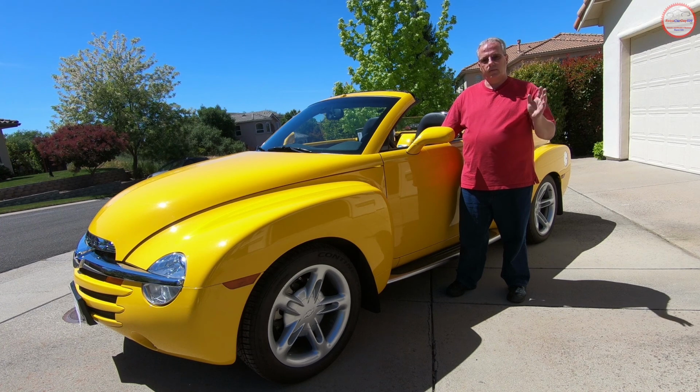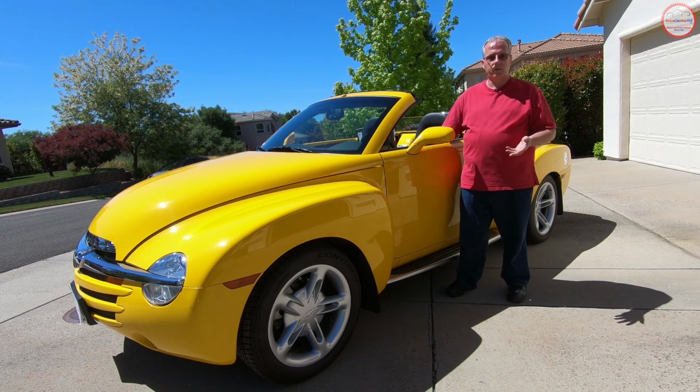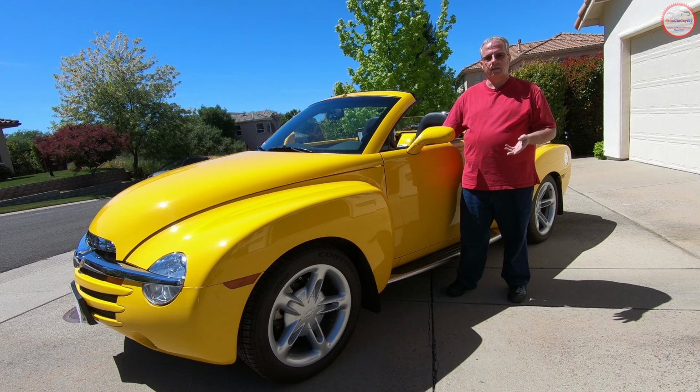Most vehicles drop off a cliff after a few years, and this vehicle was doing that like most used cars in the market. But like I said, the cool factor started kicking in and the scarcity of them started kicking in, so the value started coming up over time.